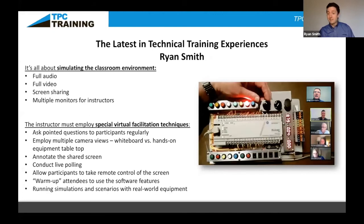And then finally, running simulations. We're going to actually run simulations in scenarios with real world equipment for the folks in the classroom. It's absolutely essential to still have the equipment front and center, and the ins and outs of all the different working parts of the equipment front and center for this hands-on, interactive experience for building skills. And we're going to showcase that here.